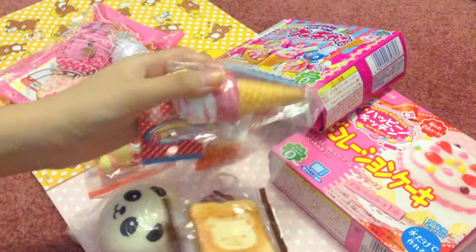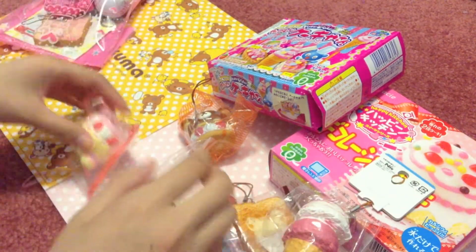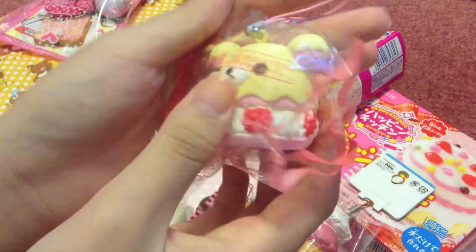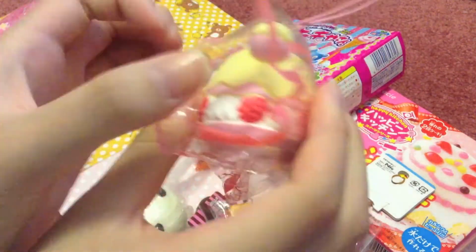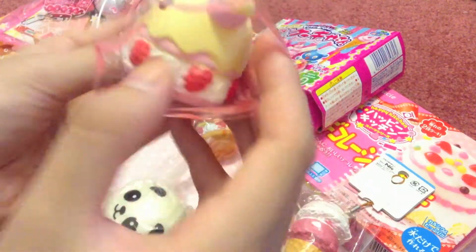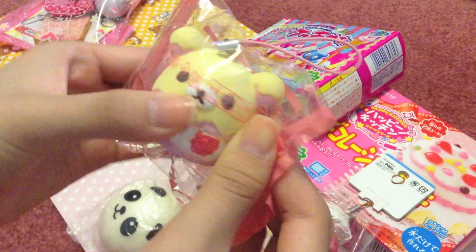Okay, so my first item I want to show you is the cream puff. Oh my god, this is so adorable. And it's opened. That's weird. Huh. I thought it was gonna be brand new.